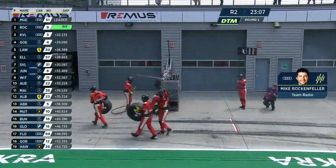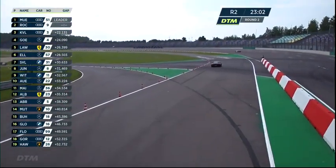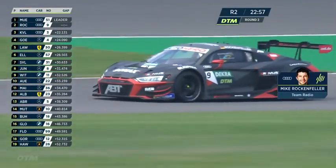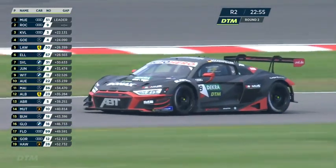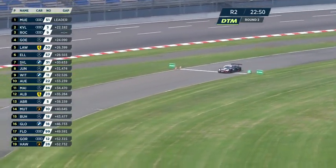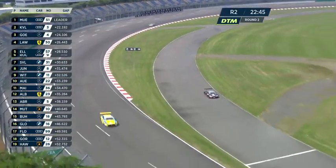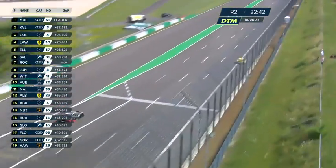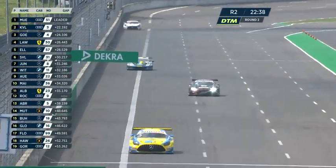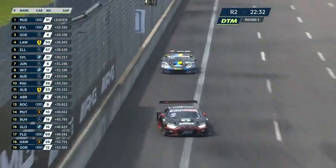Good stop. And Kelvin is leading the race. So Rockenfeller going back out. The Audi comes in, and that gives the lead back to Calvin van der Linde, who now picks up the lead of the race. And Mike Rockenfeller waits and waits. Going to rejoin behind Vincent Abril, so he'll be 13th, I think. So he's got a good chance of some points still. Yeah, there he is, tucking in between Abril and Esteban Muth.